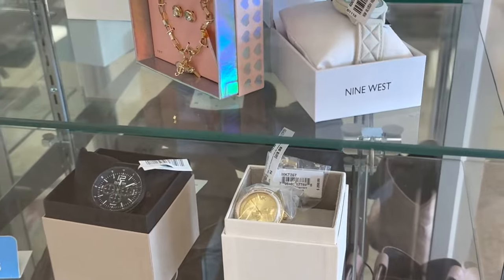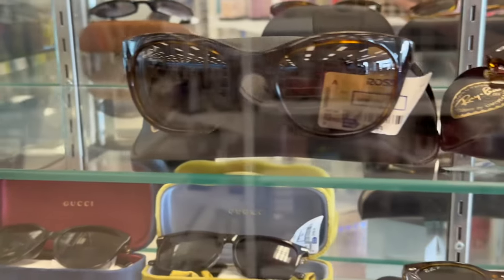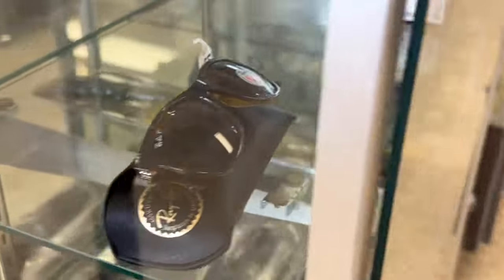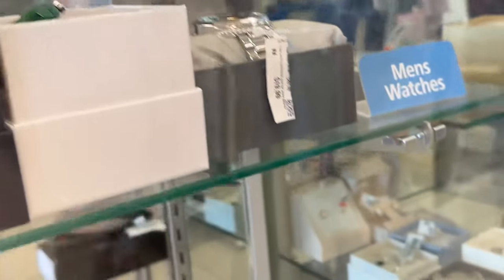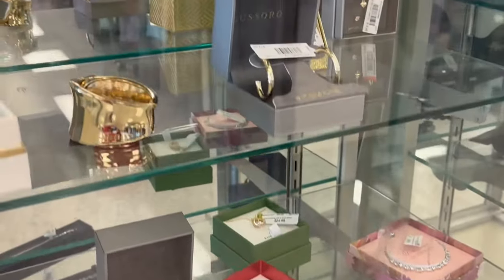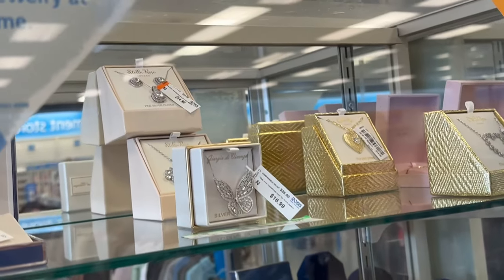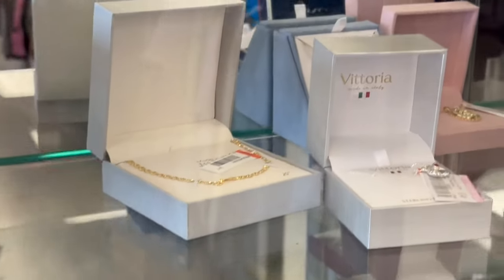Over here are some cowgirl boots and cowboy boots. Some Nine West, some Juicy Couture, some Gucci glasses, different watches. Let's see how good I could get these prices and this display. I love that butterfly necklace.